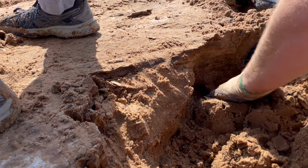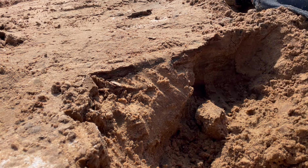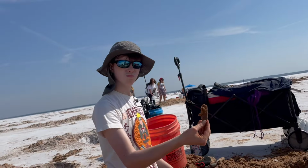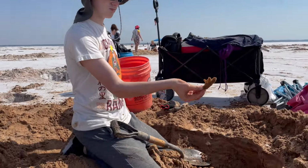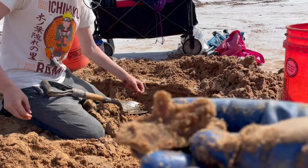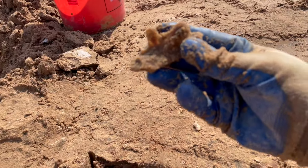About 1 to 2 inches. I just found a cool place. See, little babies, little babies. Can I see what you got, son? What'd you get, Bubba? Oh, nice. Can I see it? You get a little bit closer? Don't break it. Look at that. If it'll focus.